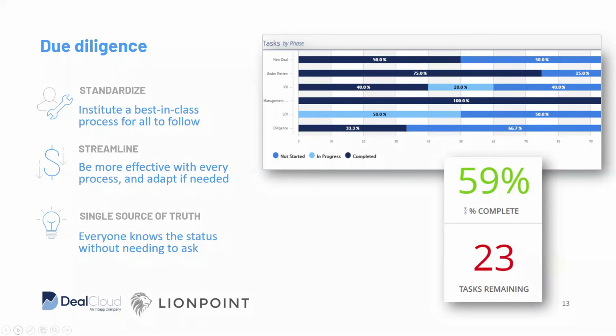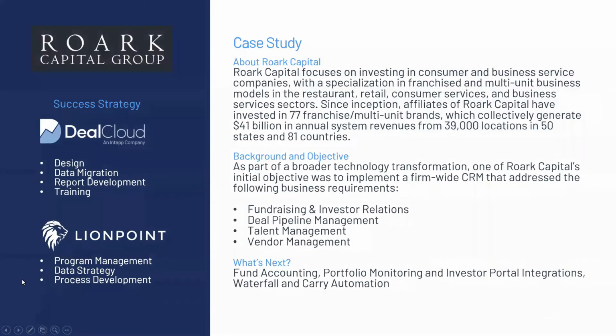I think next up, what we'd like to do is share with you a specific client engagement that both DealCloud and Lionpoint worked on. And I'll hand it over to Jonathan to provide a little more color on this specific Rourke Capital case study. Thanks, Amit.